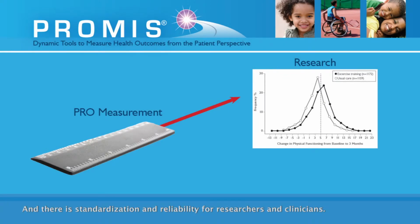One of the more interesting and perhaps unexpected developments is that people are interested in using patient-reported outcome measures in clinical practice itself, not just clinical research. Somebody like myself might give patients a PROMIS measure, a small, short measure perhaps, while they're waiting in the waiting room, and then using great technology, I could actually see the results by the time they come in and see me and understand more about how they're doing, including their level of depression, their level of fatigue, or perhaps how they're functioning. And there is standardization and reliability for researchers and clinicians.